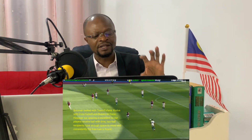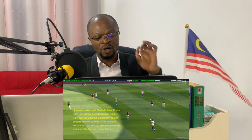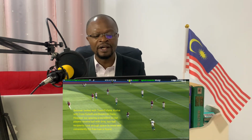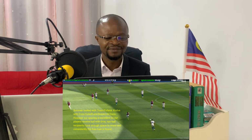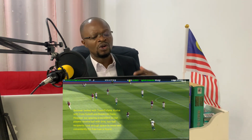As you can see on the screen, West Ham's player Soucek was tasked with Tosin and Fofana. Tosin and Fofana were tasked to handle Soucek. Kudus was handled by Enzo and Caicedo, and Bowen by Cucurella mainly. However, our spacing is excellent, so our players receive the ball with time.